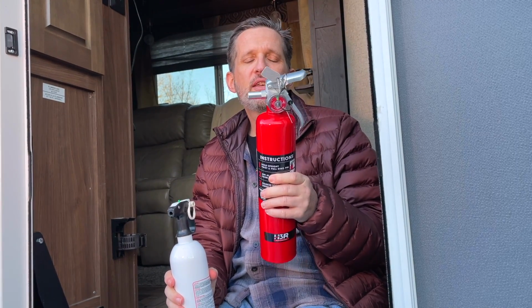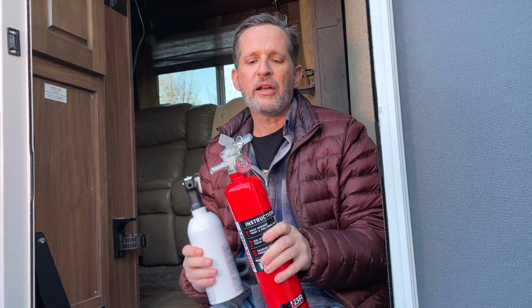So what are some of the differences between the fire extinguishers? The first alert extinguisher is a disposable fire extinguisher. So any use of this, or when it has reached its life cycle, this has to be disposed of and cannot be recharged. The H3R fire extinguishers are rechargeable after use, and many of the parts can be replaced if damaged. It's mostly all metal except for the gauge here.